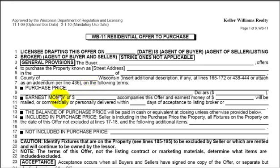Earnest money, some people don't know what it is. If you've seen some of our other videos, we actually talk about what it is. Earnest money is money that you're going to send along with the offer, just telling the seller that you're serious about buying the house. So if you send $100 in earnest money, that's not very serious. If you send $1,000, $10,000, obviously we're getting a lot more serious here. It all kind of depends based on what the price of the house is.